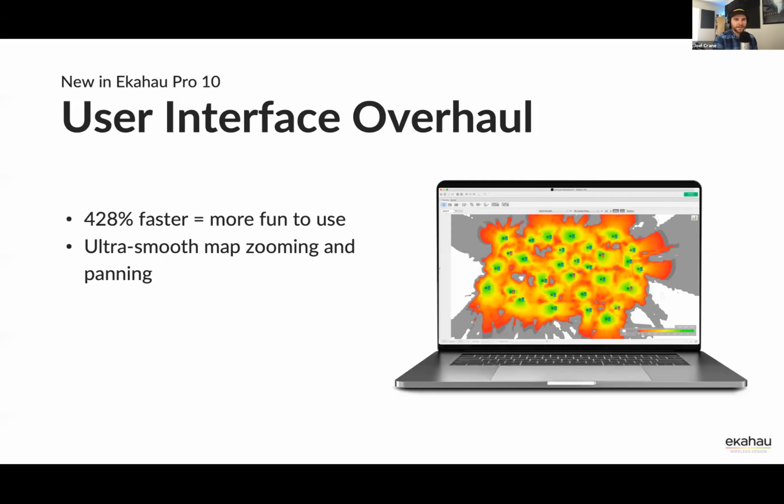I have nothing additional to add to what Jerry said, so I'll just echo it. The performance is a lot better. Going back to ESS 9, I didn't realize the difference either until I would go back and use it and be like, oh wow, there really is a big difference. It's way smoother, it's way faster, which just makes it a lot more fun to use. Even more fun, if you can imagine, Ekahau Site Survey being more fun.